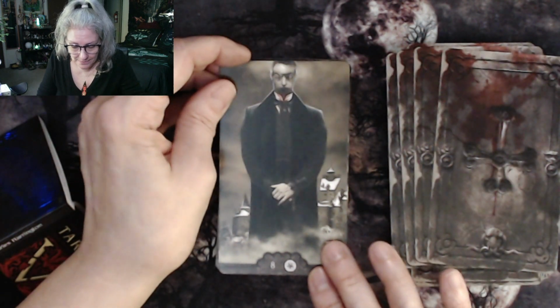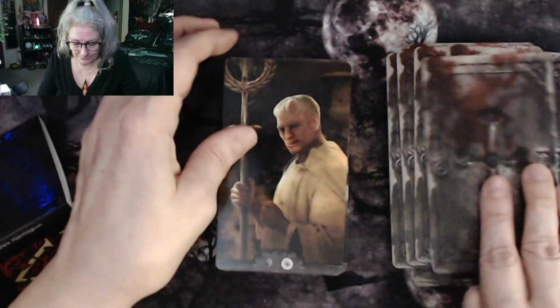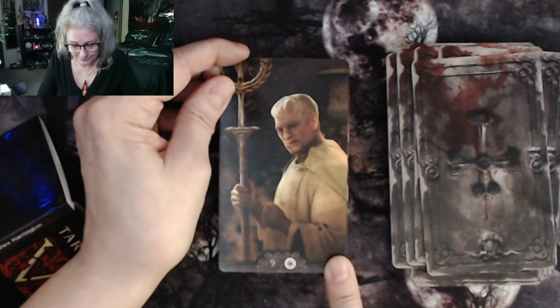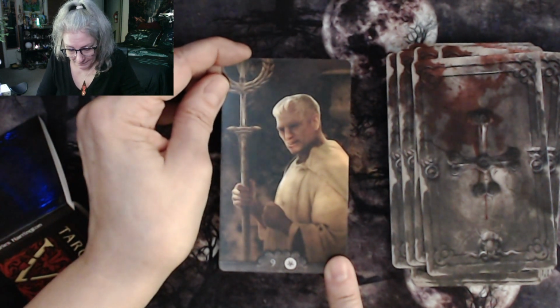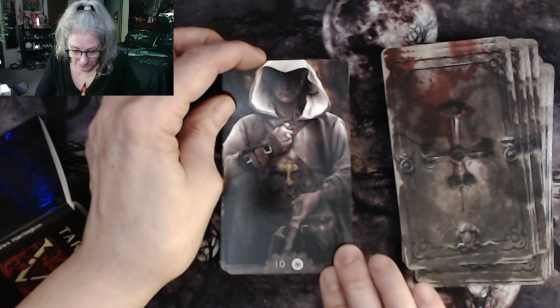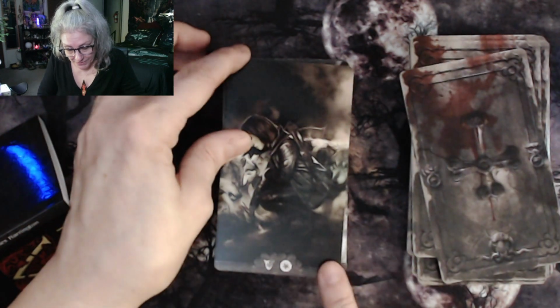The 8. The 9. Is this a priest vampire? Interesting. And here's the 10. Definitely looking well appointed. There's the hunter.